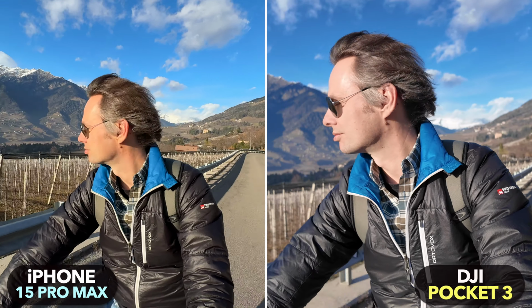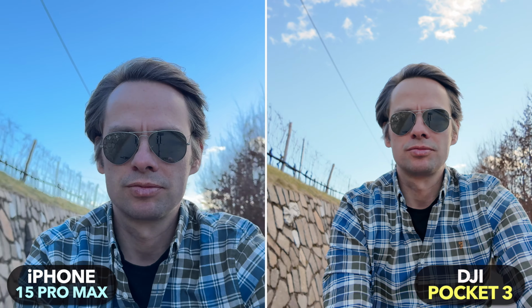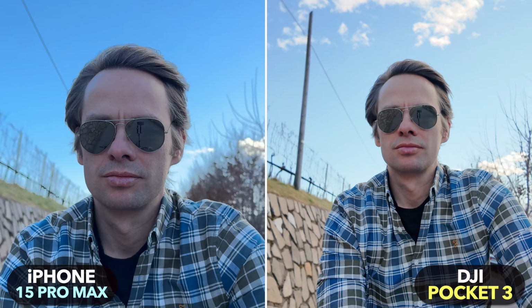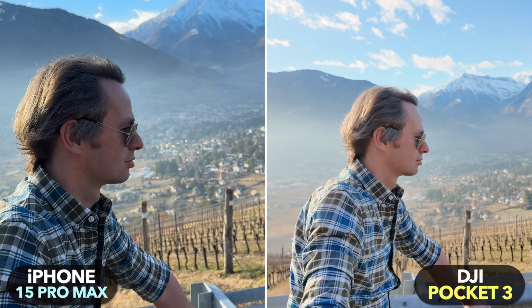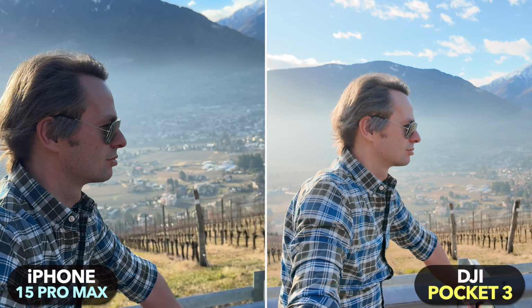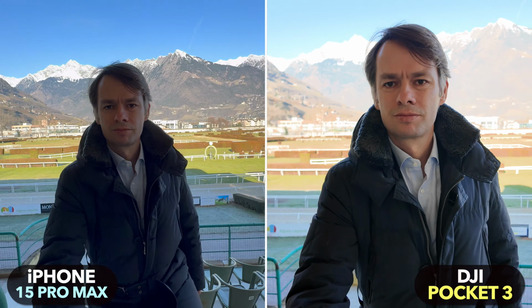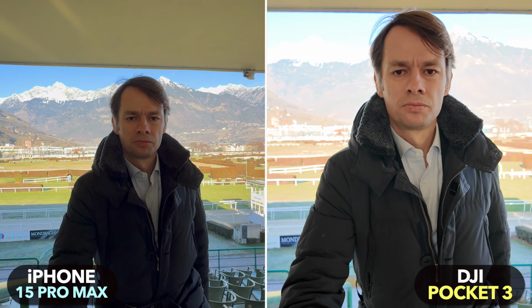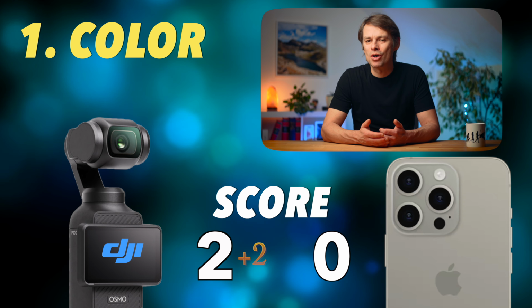When the Pocket 3 tracks your face, it also tries to expose the face optimally. As a result, the Pocket 3's shot is often brighter than the iPhone's. Sometimes this can lead to an overexposed background. However, I don't see this as too much of a problem. In these cases, the shots from the Pocket 3 often look better. So overall, I prefer the look of the Pocket 3, but there is still room for improvement when it comes to the skin tones. 2 points for the Pocket 3, 1 for the iPhone.